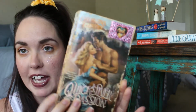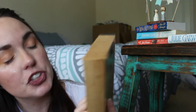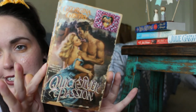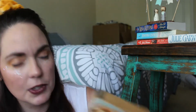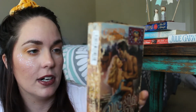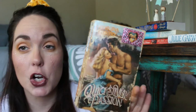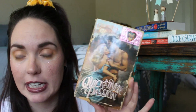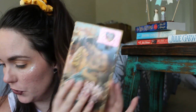But so pretty. I think this is my most crusty one, but it's still gorgeous, and this is Quicksilver Passion by Georgina Gentry. This is flaking along the edges, but it still looks, oh, so pretty. She didn't believe in love until he stole her heart. So this sounds like it's set in Colorado, and the heroine owns her own bar, and she earned it on her own, without any man, so she's sworn off men. And then in comes our hero and just shakes up her world, as they like to do.